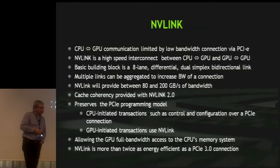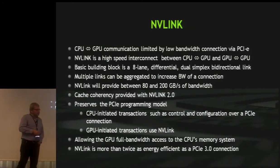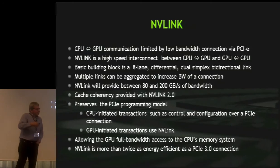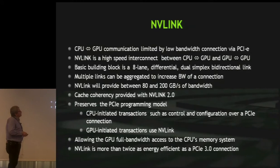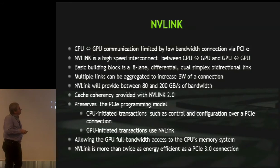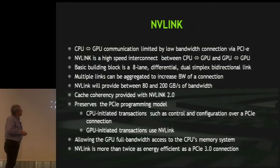Another technology which is integrated is the NVLink technology. It gives you higher bandwidth than the current PCI Express technology. It's a high-speed interconnect inside a system for the connection of CPU and GPU and between GPUs. The basic building blocks, so-called bricks, are an 8-lane differential bidirectional link, and multiple links can be aggregated to increase bandwidth, so that NVLink will provide a bandwidth of 80 to 200 gigabytes per second compared to the 16 gigabytes per second of PCI Express Gen 3 today.